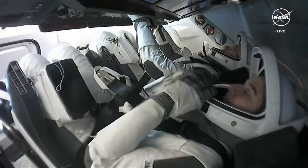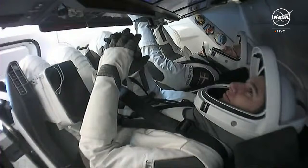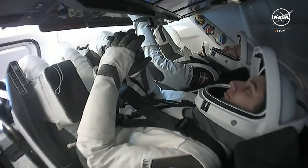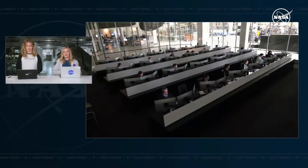And so we are seeing a view here in the center of your screen. That's Commander Jasmin Moghbeli of NASA. This is her first space flight. And we are just about 2 minutes and 20 seconds away from that deorbit burn beginning.